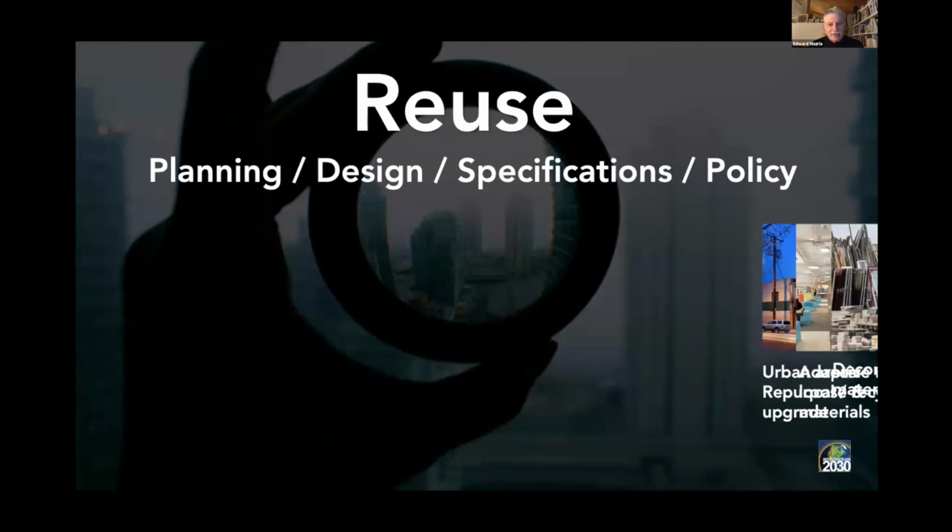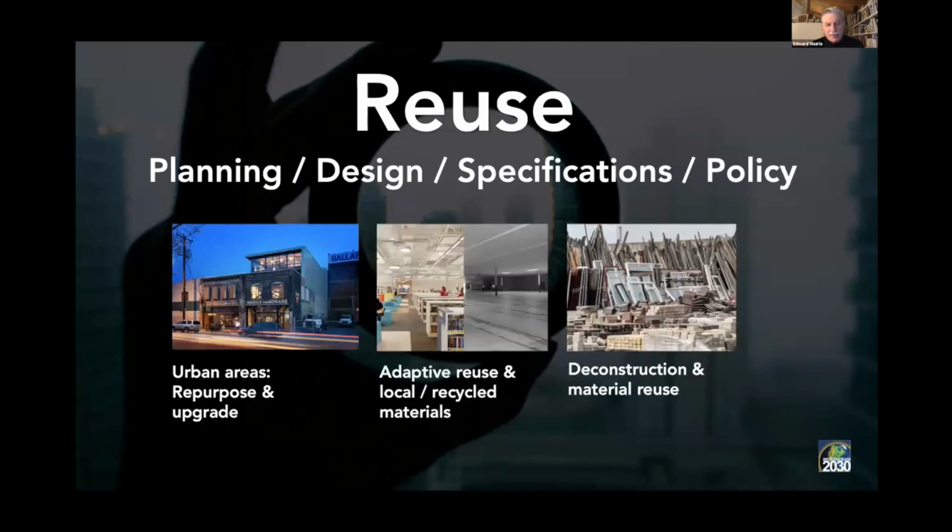And that is everything from repurposing urban areas, rather than tearing down, renovating them, reusing existing buildings. We're going to see quite a bit of that because of the pandemic, and buildings have to be renovated to address this new world we're living in. That all saves on steel, concrete, and all sorts of building materials. And we can also design our buildings to be deconstructed, or reuse a lot of materials when we take down a building, rather than put it in a landfill. So that's what we mean by reuse.